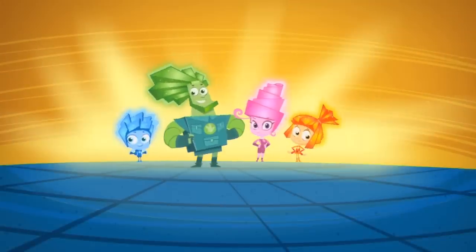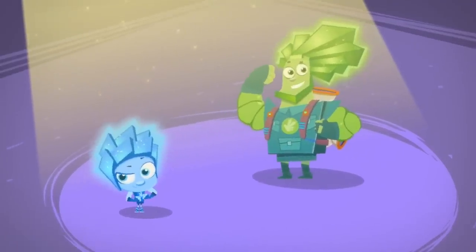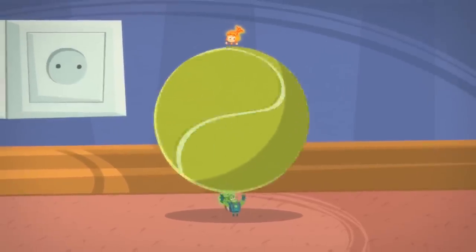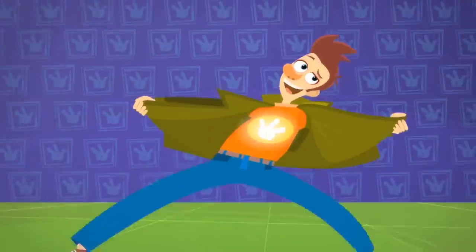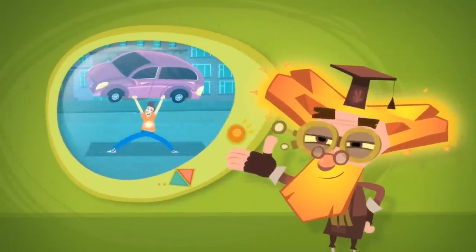And the same goes for Fixies. Fixies are incredibly strong for their size. They can lift things that are 100 times heavier than they are. And Fixies can jump 50 times higher than their own height. If humans were as strong as Fixies are, they'd be able to lift an automobile all by themselves.